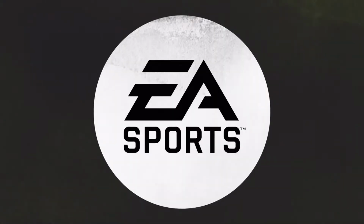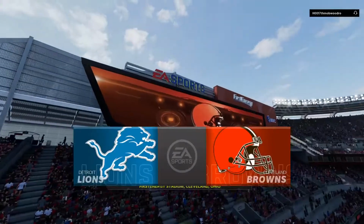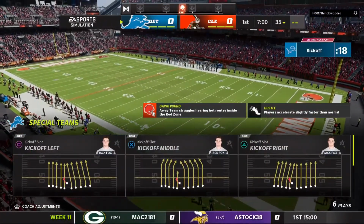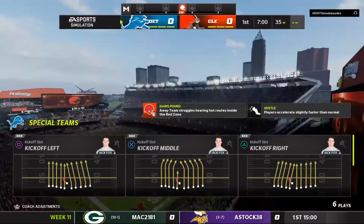Gotta air it on TV. EA Sports coverage of the National Football League brings us to First Energy Stadium in Cleveland, Ohio. This was the scene a few minutes ago. The Dog Pound in full roar as their Browns emerge from their tunnel. And they're ready to go as they get set to match up with the Detroit Lions.